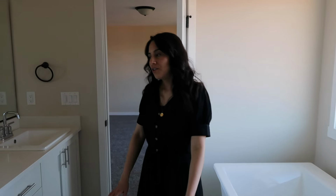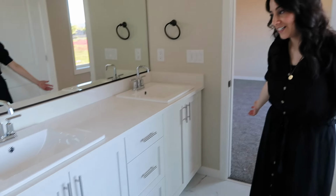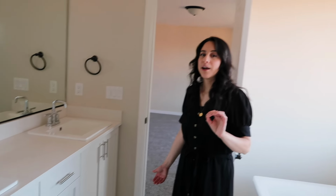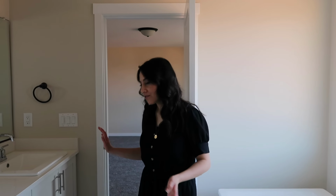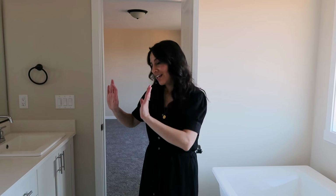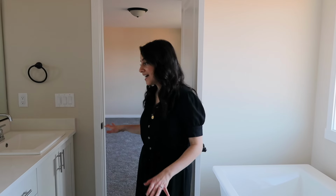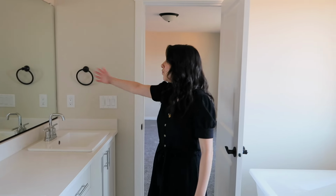Okay. So this, what did I say? This is a double vanity, which is going to be so nice because there are so many times that I'm trying to get ready during the day and Daniel's kicking me out of the bathroom or vice versa. And we have to share a sink to brush our teeth. We had a pedestal sink in our last bathroom. So this is gonna be really nice to actually have some counter space. And then there's a whole huge mirror here.